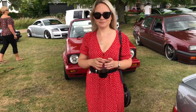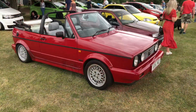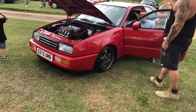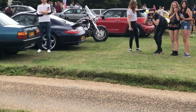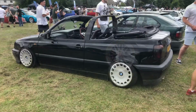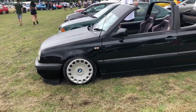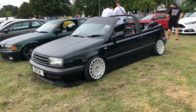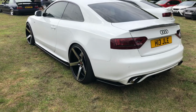There's a red theme to this video. I was going to say that would be my car. That's epic. Loving this Golf. That is, I don't know why I just love that. Insane rims on this Audi.